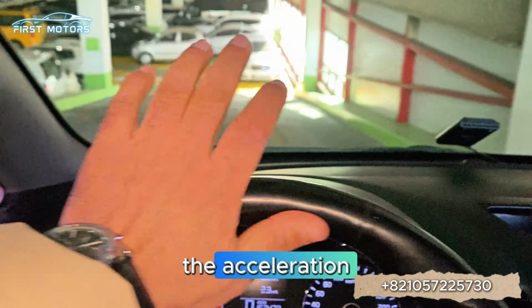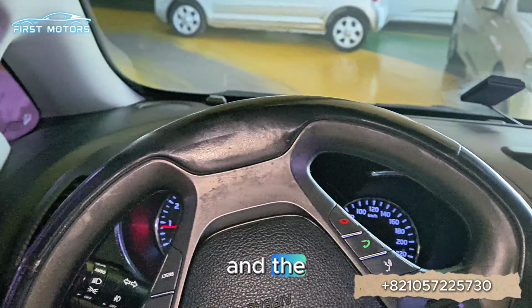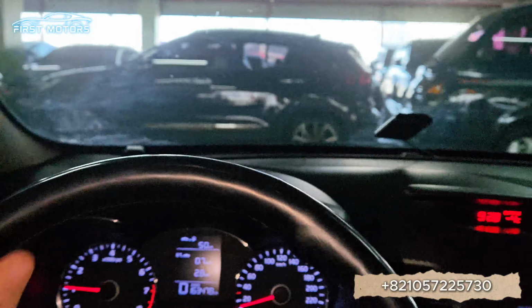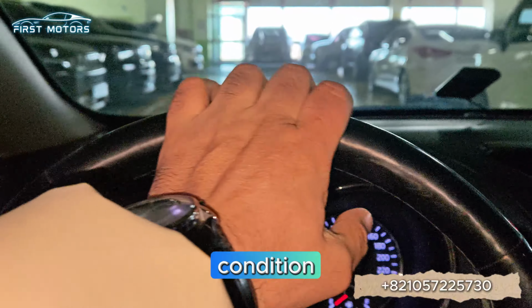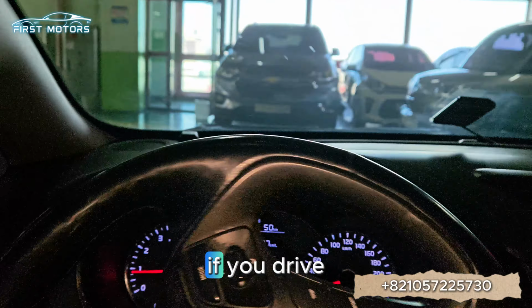As you can see, the acceleration is very powerful and the steering is very smooth. Brake system works very well. Totally, this car is in a very good condition. I'm sure that you can enjoy a lot if you drive this car.